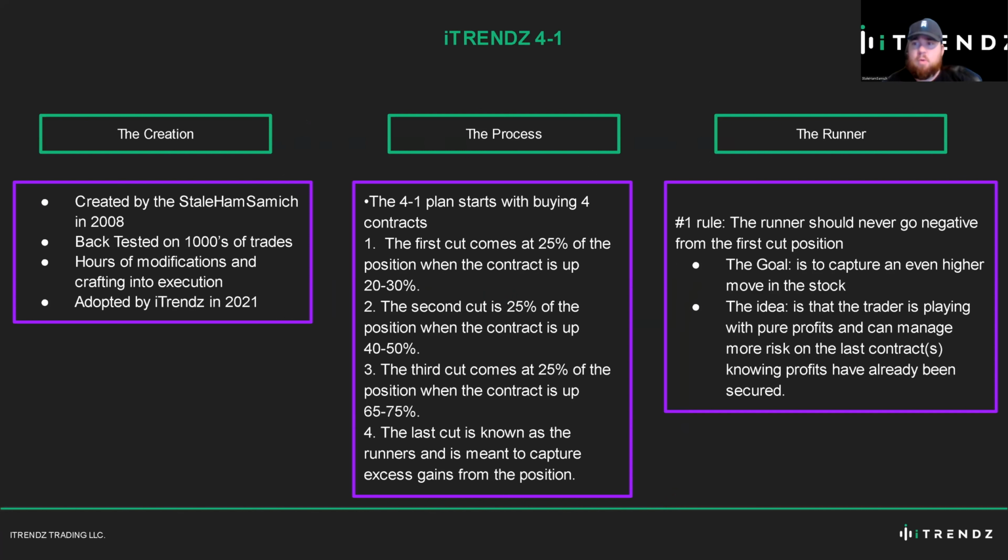Now, how the iTrendz 4-to-1 plan works, you buy 4 contracts. The first 3 cuts are going to come at 25% of that position, so 1 contract apiece. And then the last one is known as the runner contract, but we'll get into that in a minute. So the 4-to-1 plan, the first cut comes when that position's up 20-30%. The reason we do this is to protect our entry position. Let's say we cut it at that 20-25%. That gives us leeway on the bottom side to re-add, just to make sure we have the most accurate entry when it comes to entering a play.